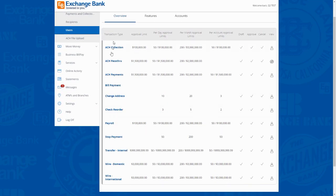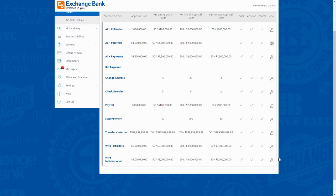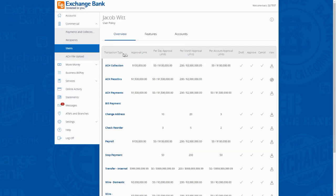So basically these are all the transactions that your company is allowed to do through online banking. This is an overview screen. It's just a nice one and done, one at a glance way to see what the approval limits are. And again, check up here. We're creating a user policy for Jacob, and he's inherited these limits from what your business account is allowed to do, and what's been set for you by Exchange Bank.